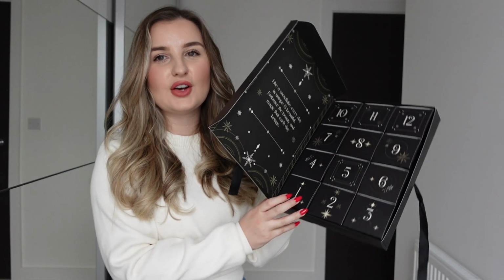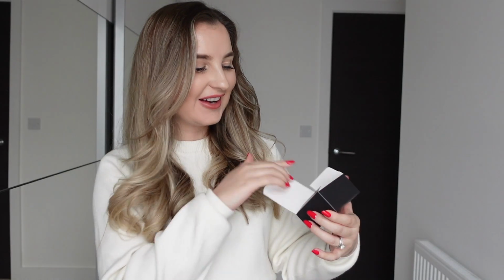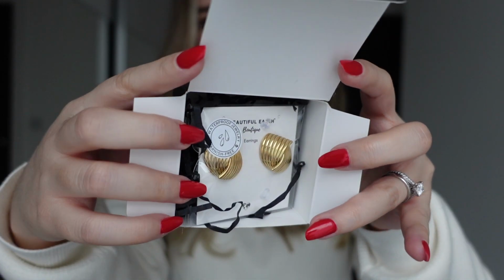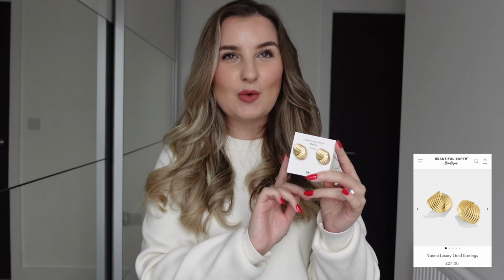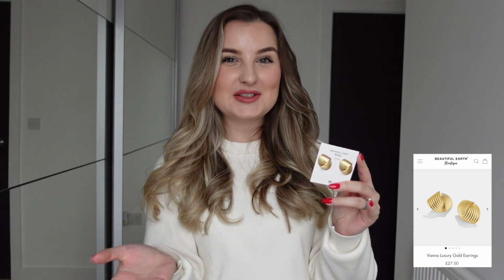So I'm going to go with number 1. Let's go with number 1. Oh my gosh, I remember picking these out actually. They look so nice. So this is what they look like as soon as you open the box. Let me take them out of the packaging and put them on actually. I'm really happy that this is what was in box number 1 because I loved everything that I picked, but some of the pieces I'm really curious to see what they'll look like on.